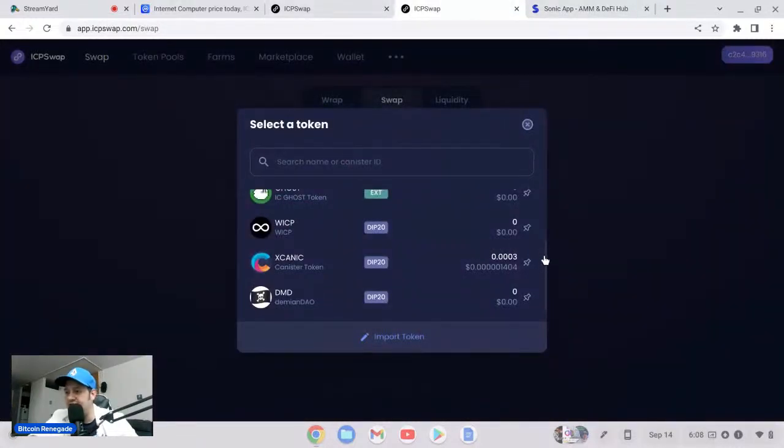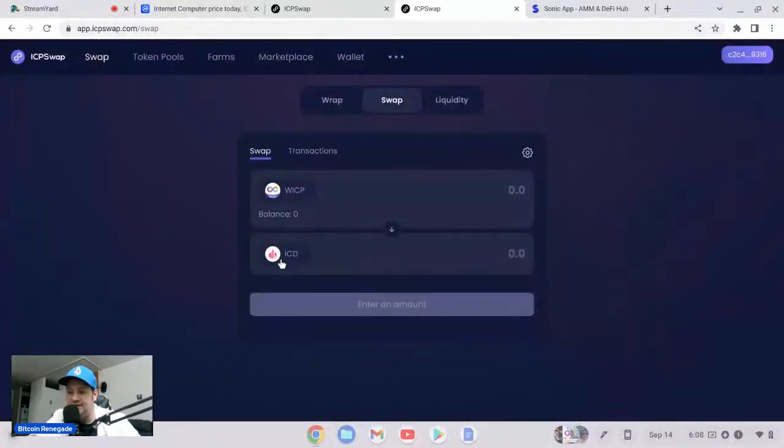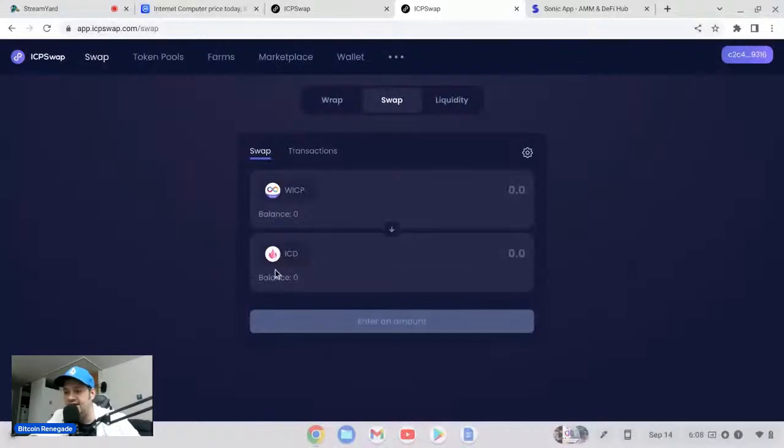I want to look at least at IC Drip. And this is just flying by the seat of my pants right here on this one, because I didn't plan on doing that. I was just going to look at the price, but I think we should look at this project right here because I'm thinking about buying into this, and so I want to know about it.